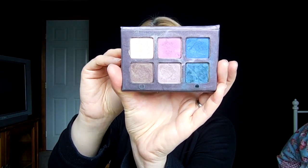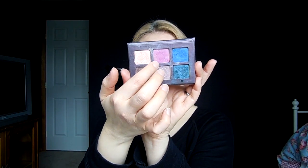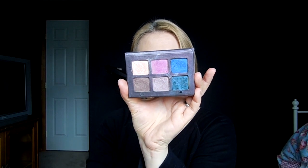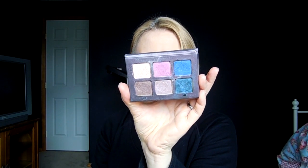Annoying. This is a Stila palette. This is called the Backstage Eyeshadow Palette. This has some really fun colors in it. This flamingo color, I kind of want to do a look with that. Hopefully I don't look like I have pink eye when I wear it. I may play around with that before I do a tutorial that I actually record for you guys.